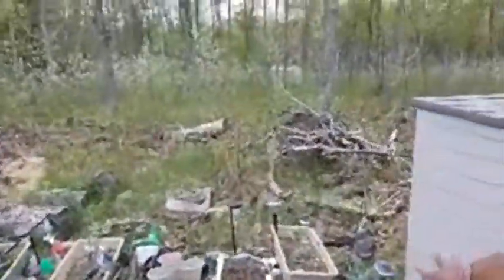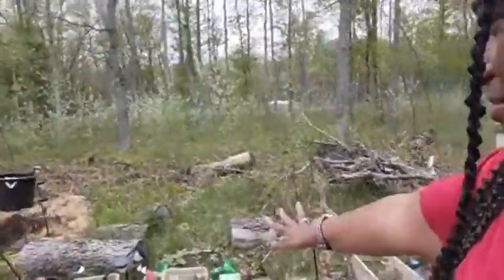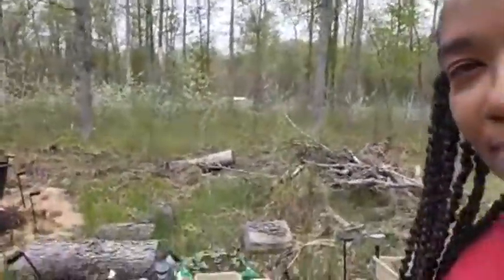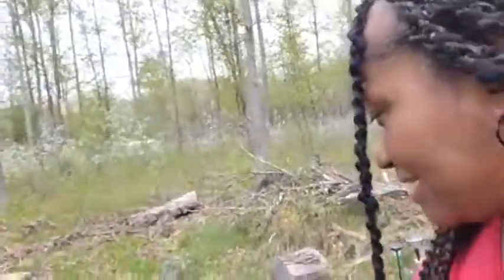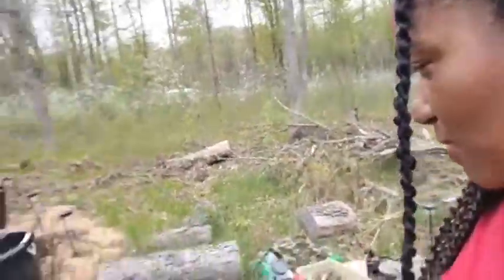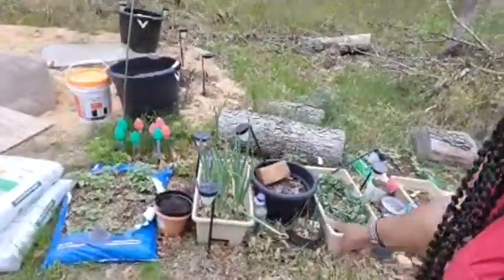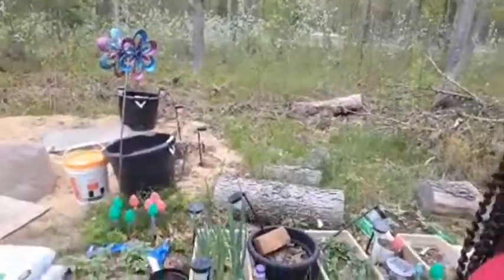So we have lemon balm, cilantro, basil over here. And then we have more sunflowers growing back there. And this is more basil and lemon balm. And then we have spinach, and I have to cut off all of that. Actually, that came from last year, and it's regrowing again, which is kind of good. And then we have the scallions. Let me show you. And then the garlic should be shooting up soon in the black bucket.